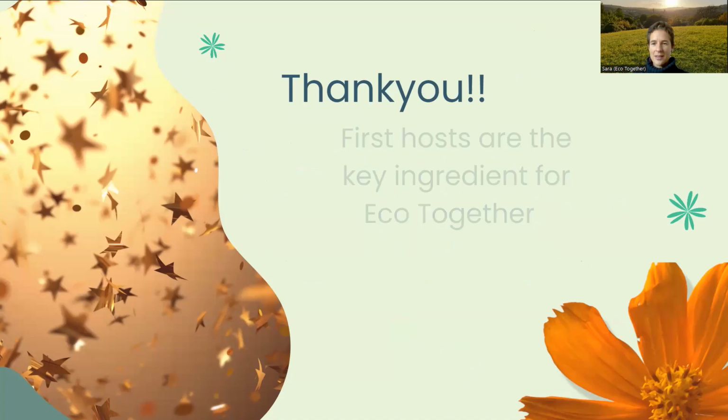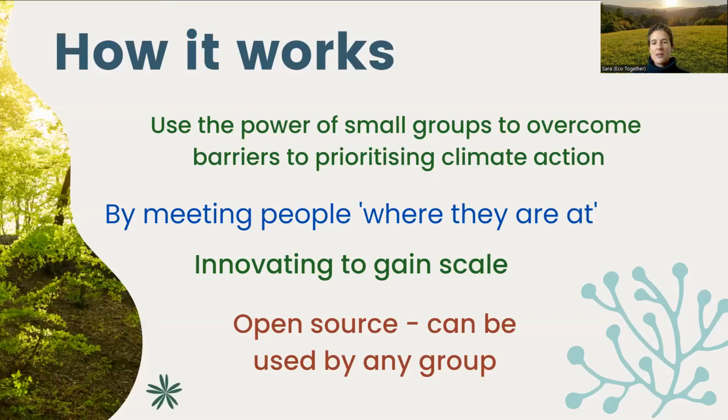And so just as a refresher, the theory behind Eco Together is that it works by using the power of small groups to overcome barriers to prioritising climate action. It takes it as a given that most people are concerned about the climate and have a list of things they'd like to do, but it's just getting around to it. Small groups, any small group really, can give people that extra bit of motivation and support to get on and do those actions. It meets people where they are at.